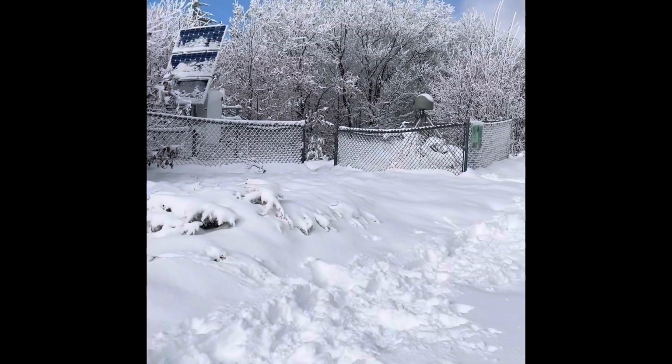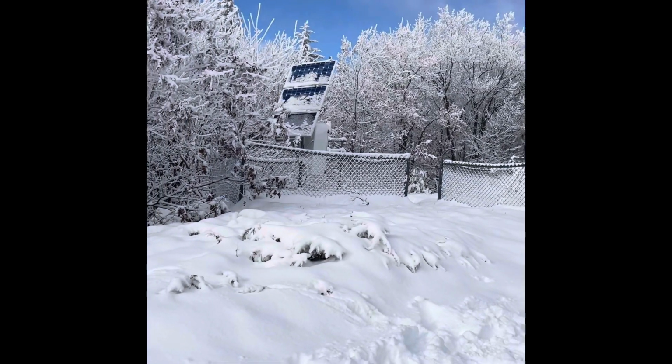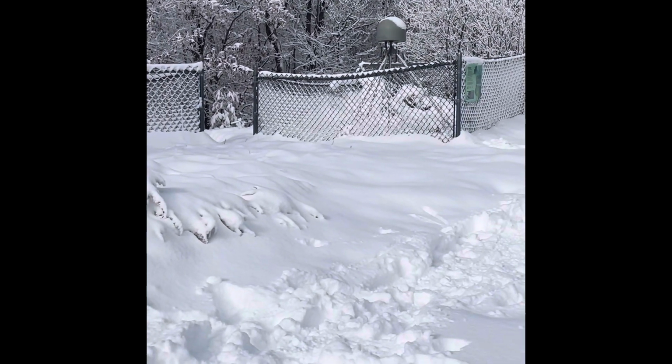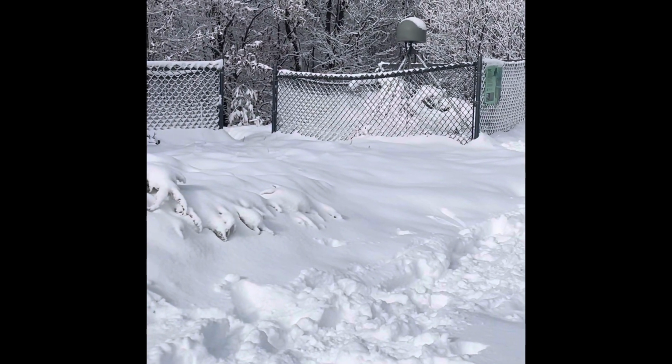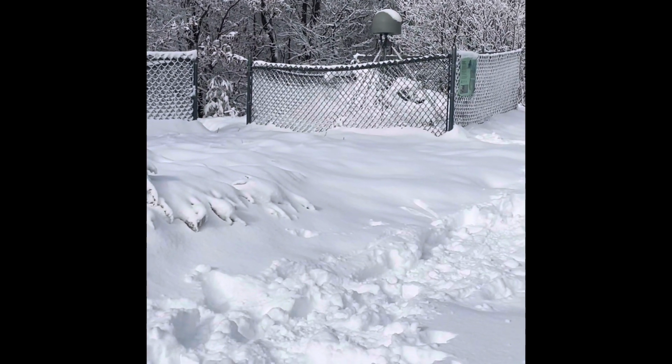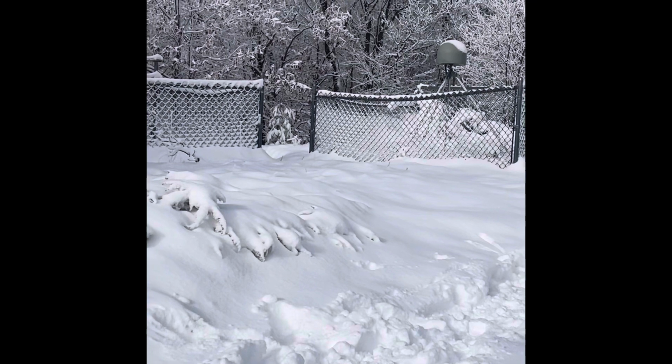All right, so here we are at this spot where they have some sort of science experiment that goes on. I think they're checking for climate change or something, right? Maybe. I don't know. I can't remember. There's a sign over there. Too lazy to go over and see it. But anyway, this is where we're going to stop.